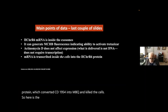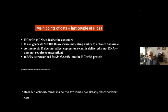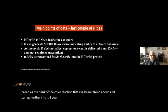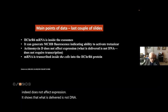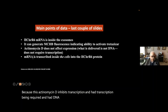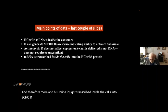So here are the main points. As I said, too many technical details, but SCHRR6 mRNA is inside the exosomes. I've already described that. It can generate MCHP fluorescence, indicating ability to activate reticular. That's the basis of the color reaction that I've been talking about, and I can go further into it if you're interested. Actinomycin D does not affect expression, which shows that what is delivered is not DNA, because actinomycin D inhibits transcription, and had transcription been required and had DNA been involved, there would have been no killing. And therefore, mRNA is translated inside the cells into SCHRR6 protein, which then converts CB1954 into the activated drug that kills the cells.